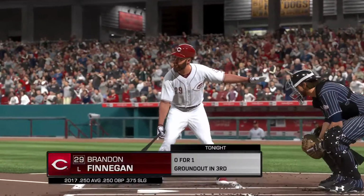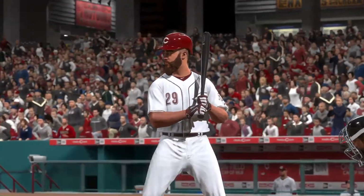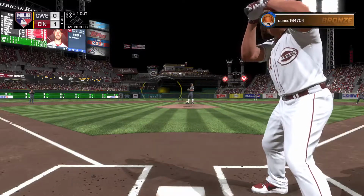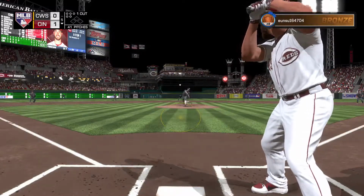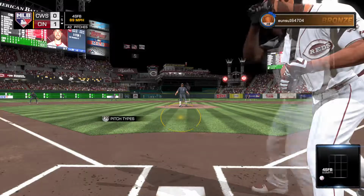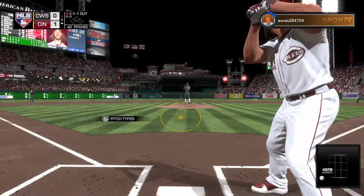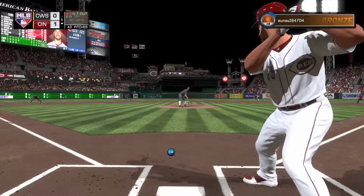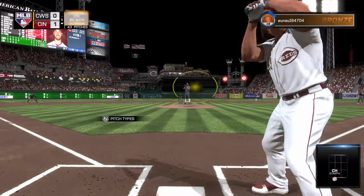Now batting, stepping up to the plate, pitcher Brendan Finnegan. He's 0 for 1, after grounding out in his only trip to the plate so far. And he'll start in with a fastball that misses down and away for a ball, 1-0. Downstairs, 2 balls and no strikes.